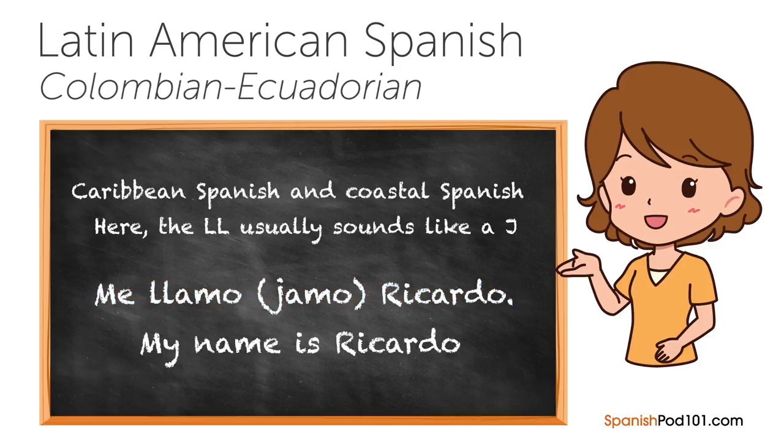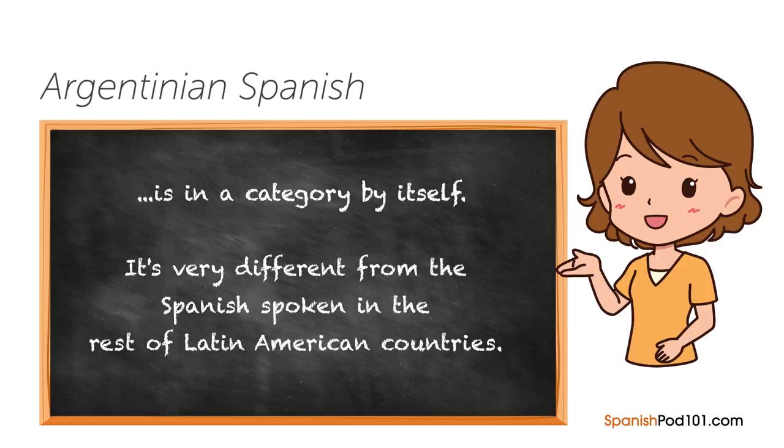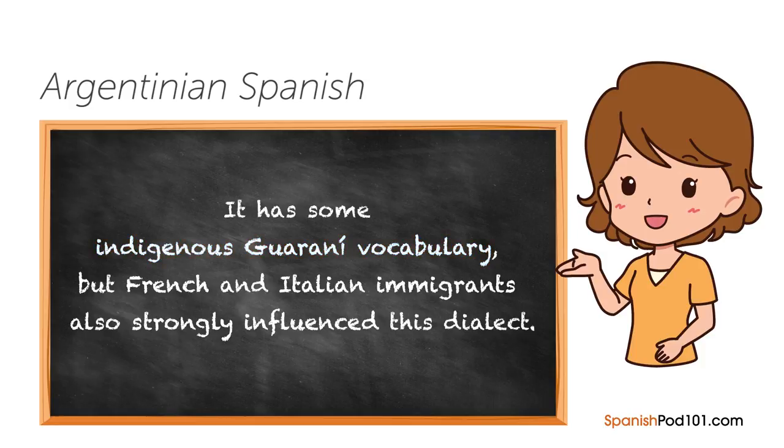Colombian Ecuadorian Spanish is a mixture of Caribbean Spanish and Coastal Spanish. Here the double L usually sounds like a J, me llamo Ricardo. Argentinian Spanish is in a category by itself. It's very different from the Spanish spoken in the rest of Latin American countries. It has some indigenous Guarani vocabulary, but also French and Italian immigrants strongly influenced this dialect.